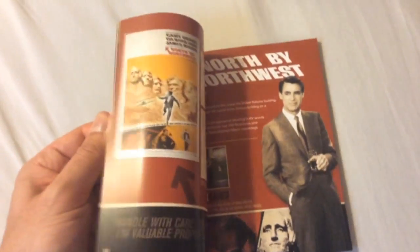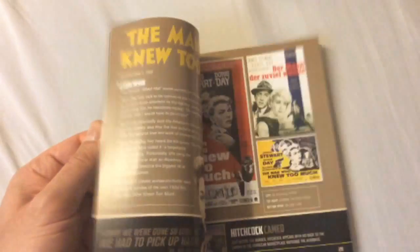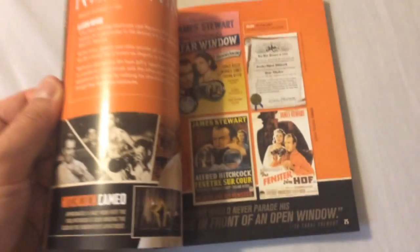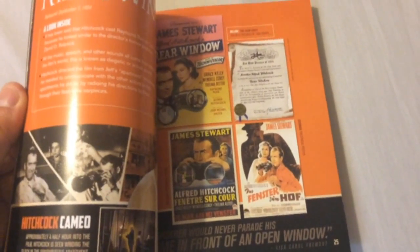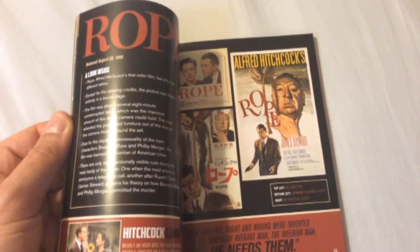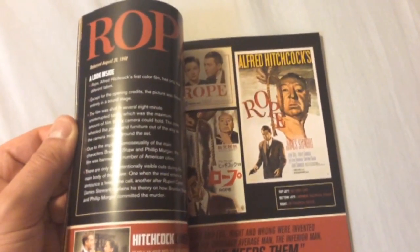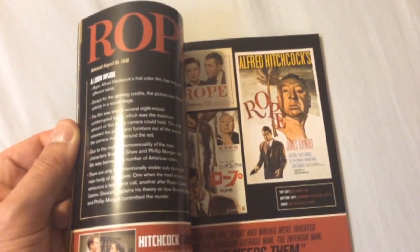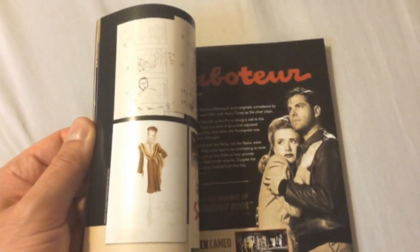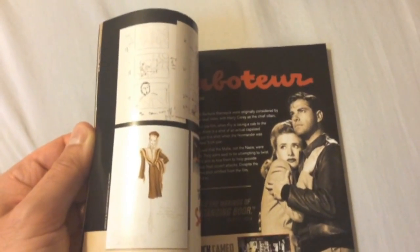Psycho, of course, North by Northwest, Vertigo, Trouble with Harry, Rear Window, of course. Nice, rare poster art right there. Rope. This was a great film as well, and the film takes place in New York, but it was actually shot at the Warner Brothers lot in Burbank, California. So that's interesting, as a lot of films are, but it's just really cool how the film takes place elsewhere, but was just shot in the summer heat waves of LA.